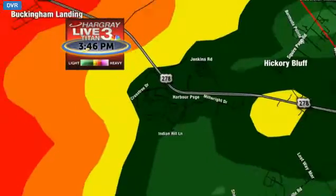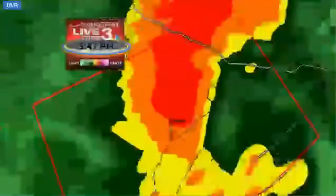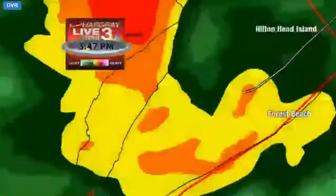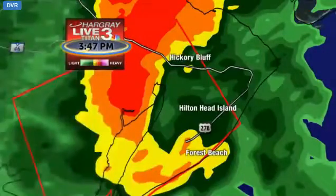Still not getting any damage reports in. That is a very, very good sign. That's where we like to keep it. It is moving away from Dufusky Island. Sea Pines, I'm still going to put you on alert because it looks like we could also have a continuation all the way down here.